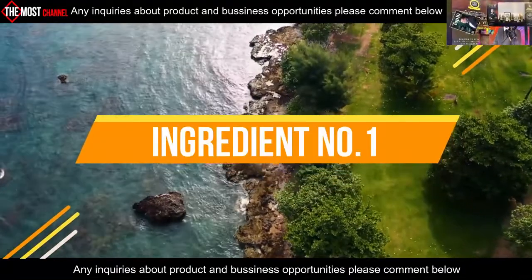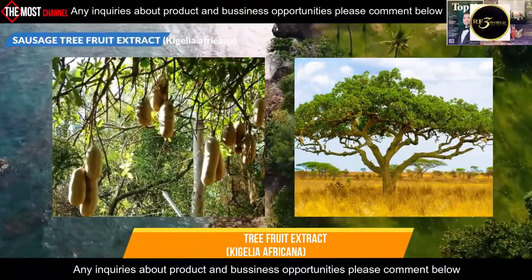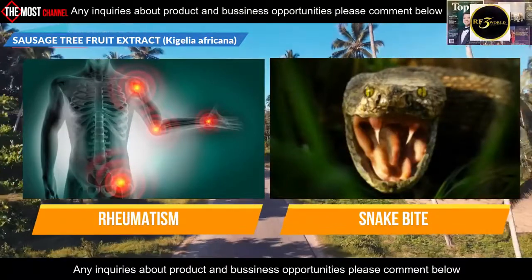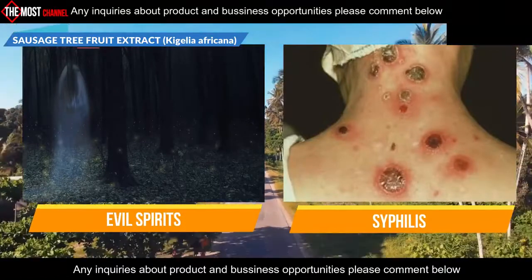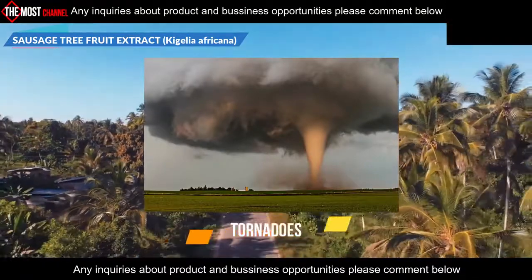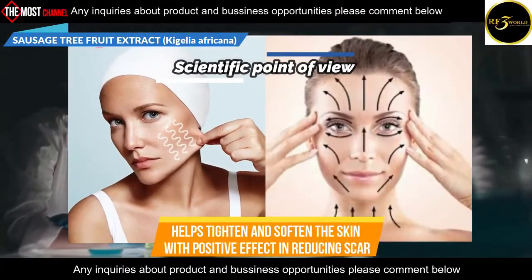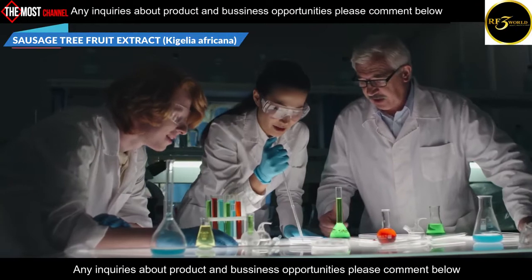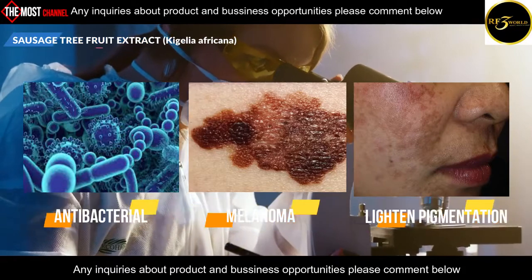Number 1. Sausage tree fruit extract, Kigelia africana. In Africa, the fruit is believed to be a cure for rheumatism, snakebites, evil spirits, syphilis, and even tornadoes. From the scientific point of view, this extract helps tighten and soften the skin with positive effect in reducing scar. This extract is also good for antibacterial, fights melanoma, and lighten pigmentation.